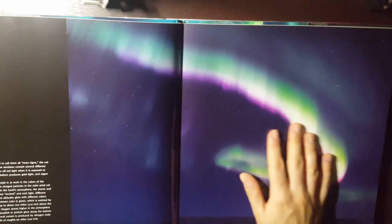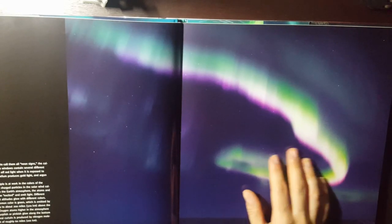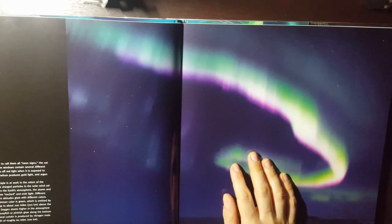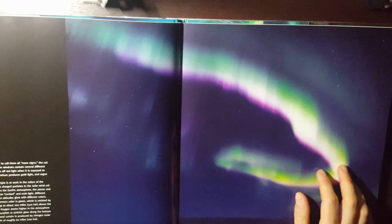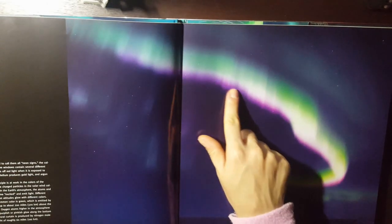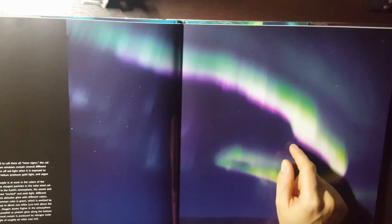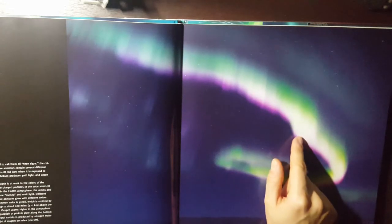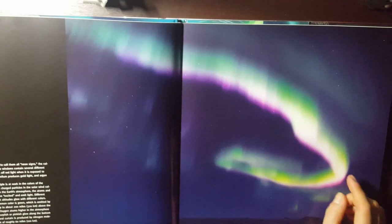The most common color is actually green, which is emitted by oxygen atoms up to about 200 miles above the Earth's surface. And oxygen atoms that are higher in the atmosphere glow red. And the purple color, or you can see a pinkish color, is produced by nitrogen molecules, and they're usually lower to the ground, at a height of about 60 miles.